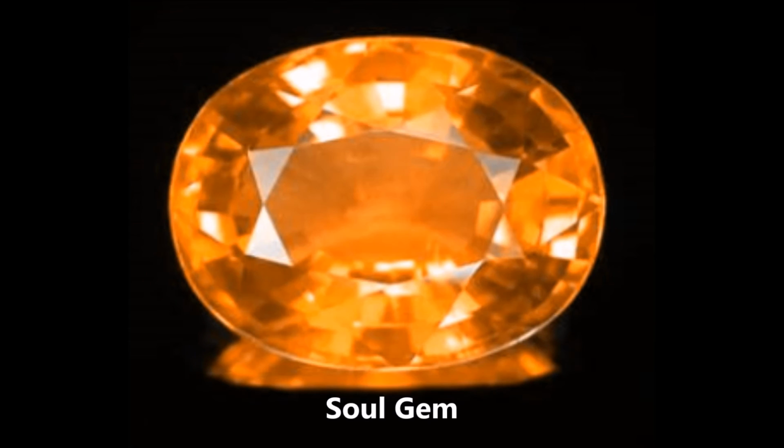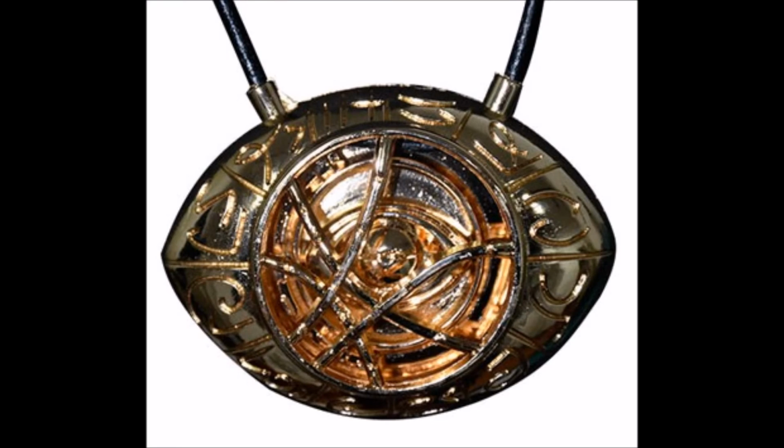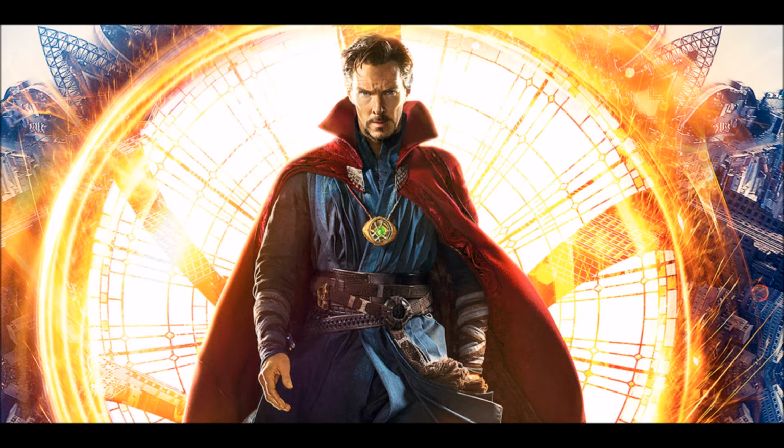The only two stones that are left are orange and green. One is the Soul Gem, and one is the Time Gem. It's been confirmed that the Eye of Agamotto controls time, and it has also been confirmed that a pale green stone is held in it. It all lines up. Doctor Strange is in control of the Time Stone.